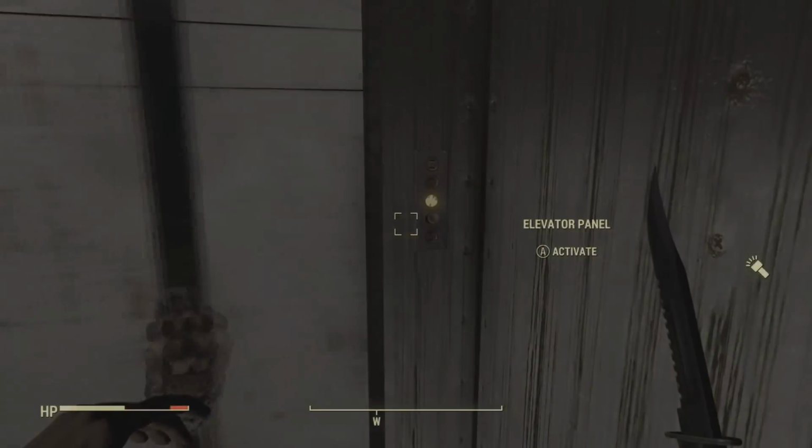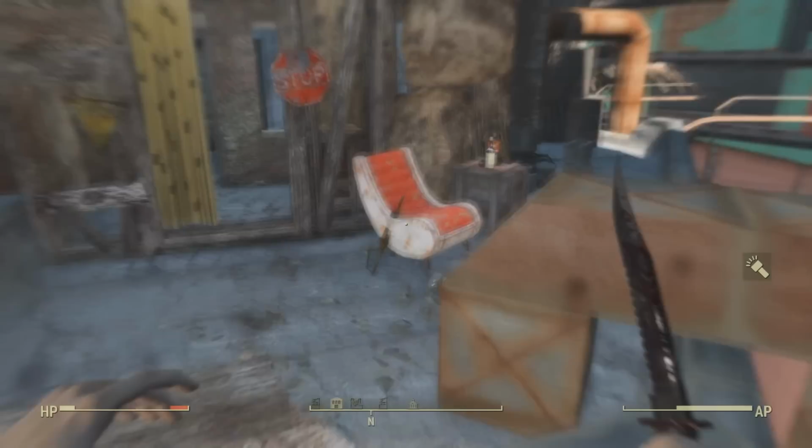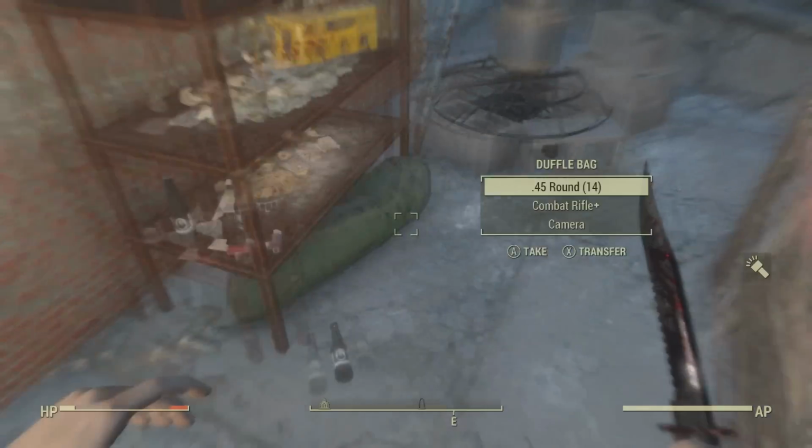Pretty strange, but anyways, once you decide to take the elevator up, there will be what looks as if a pretty cool raider sniper post. Just follow the route that I take. Past this creepy clapping monkey, there will be some loot to scavenge up here as well, if you want.